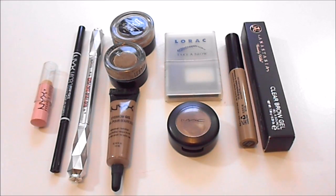And lastly, for brow gel, I currently have 2. At my last update, I had 3, so I have improved in this category. I have the NYX Tinted Brow Mascara in Blonde and the Anastasia Clear Brow Gel. My ideal number for this category would be to have 2. I would like to have 1 tinted and 1 clear option. So I'm very, very happy that these are the only brow products that I have. Very content with these numbers.